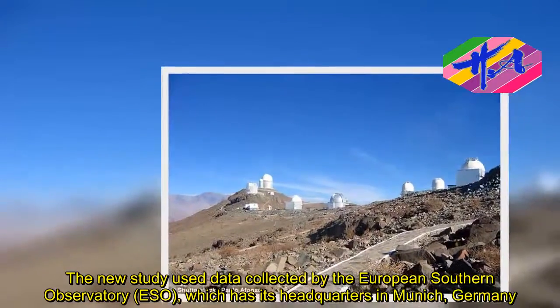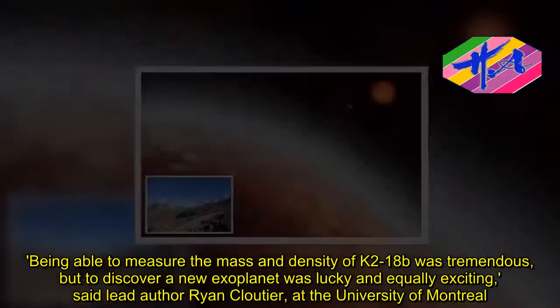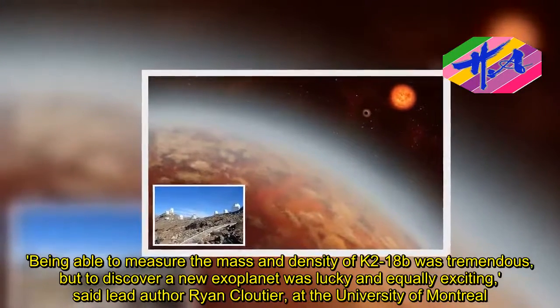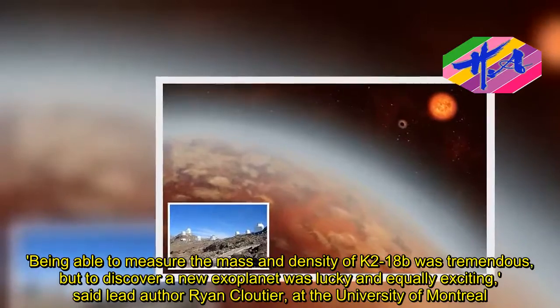"Being able to measure the mass and density of K2-18b was tremendous, but to discover a new exoplanet was lucky and equally exciting," said lead author Ryan Cloutier at the University of Montreal.